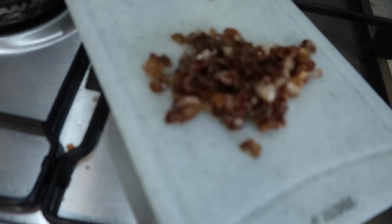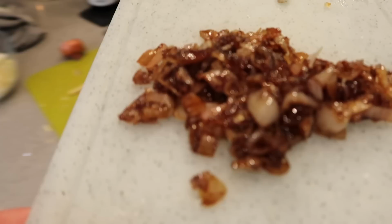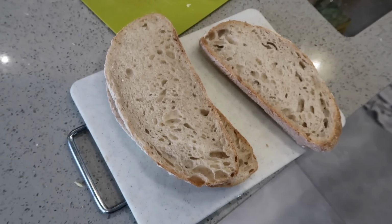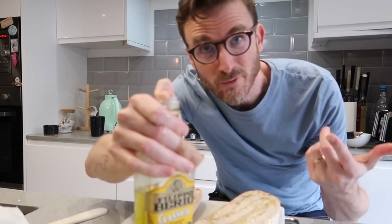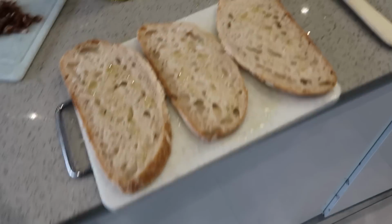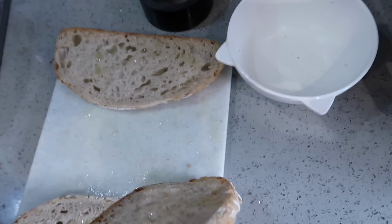That doesn't look like enough, does it? So what I'm going to do, let that cool. I'm going to add that to the cheese, and that will be going into the toastie. These slices are huge, so I'm going to have to do them in 2 pans. A little bit of drizzle of olive oil. And repeat. There we got our oil bread, a little sprinkle of salt on that as well, just to give it that salty taste. These will go in the pan. Small ones in the small pan, big ones in the big pan.